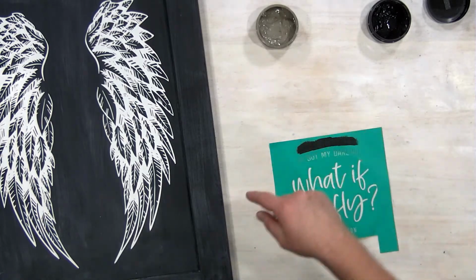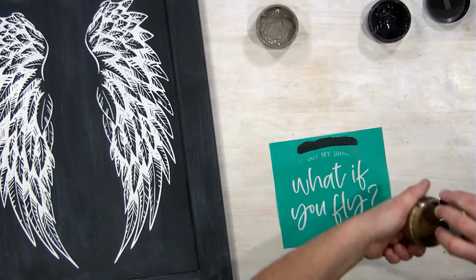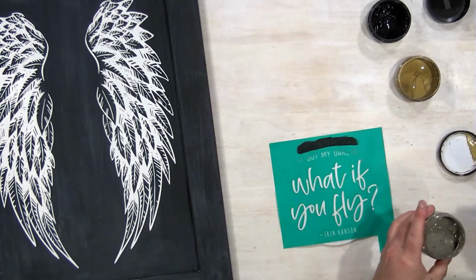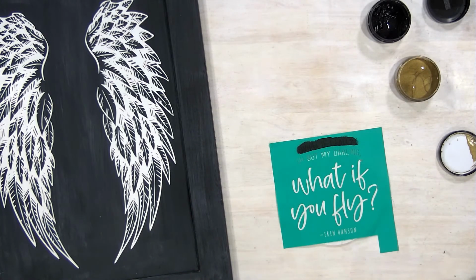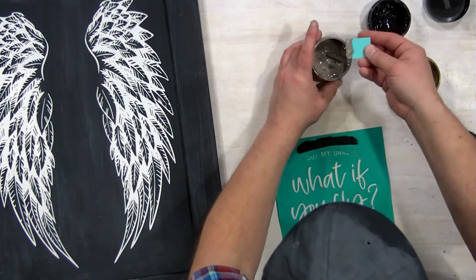Okay, I am going to cover up the top because I'll just be very careful. There you go. And I am going to add just, you can kind of see the gold. So I'm just going to do a little bit of gold. Just a scotch.